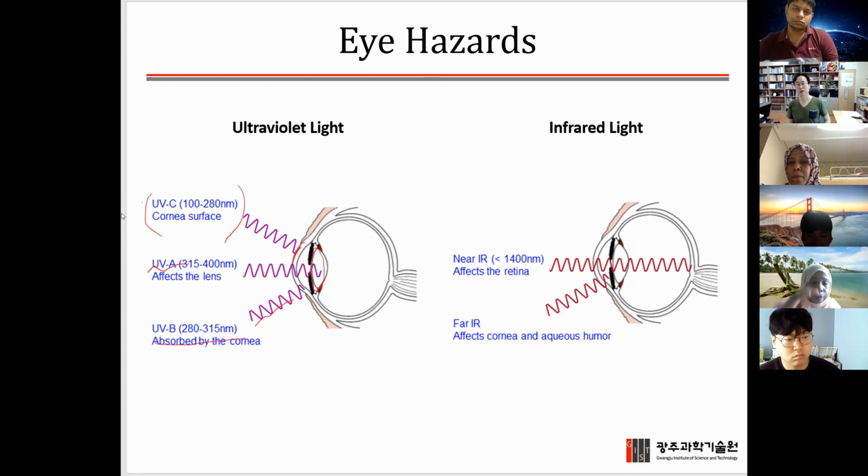If you go to the infrared light, the near IR is able to go through the cornea, lens, and then vitreous fluid, and then reach the retina. And the far IR is going to be absorbed mostly by the cornea and also this fluid here.